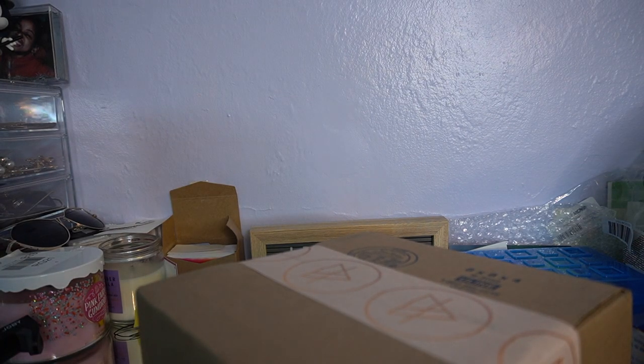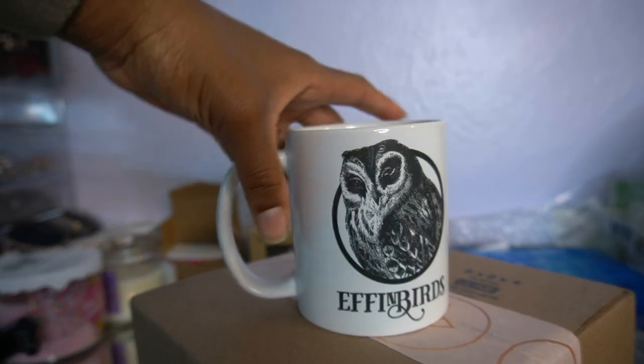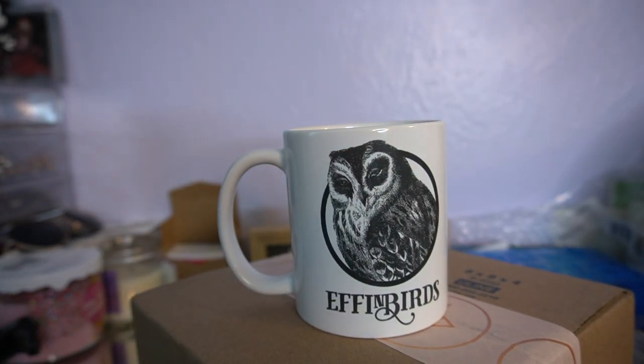Putting your trust in me, giving me your business, giving me your money when you do not have to, and you get this in the mail. I can't make it up to you. There's nothing I can do or say. The correct answer is mug, money back, because this is offensive. That's it. So we open it up and the mug says, "effing birds."